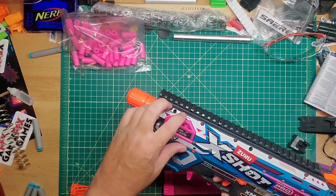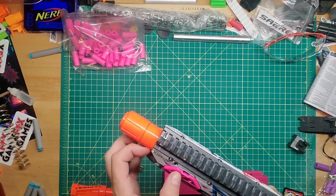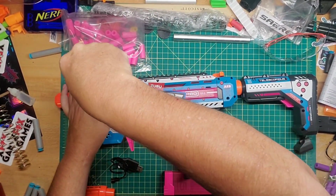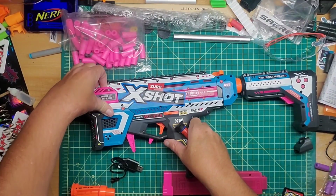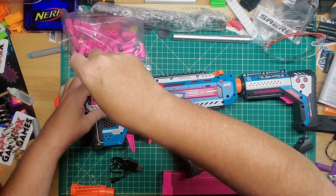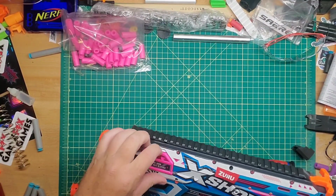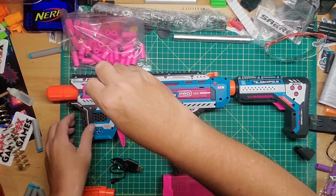But yeah, you do have your jam door up here, which you are able to get to if you undo a screw right there. I don't know why they did that, but that's an interesting choice. Not sure why you would have a screw on the jam door. Very strange. Huh, interesting. Very interesting. Yeah, okay, well there's your jam door. Interesting choice. We'll screw that back in.